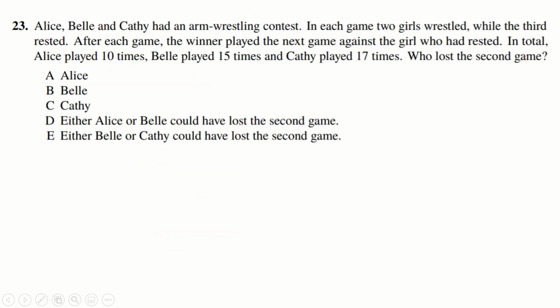Excellent. Question number 23. So these people are having an arm wrestling contest. The winner keeps playing, and the person who loses rests, and then they just keep doing that over and over, and they play this many games. Now, if we add up these numbers here, we get 42. But each game takes 2 people, so if we divide that number by 2, we can find out that 21 games were played.